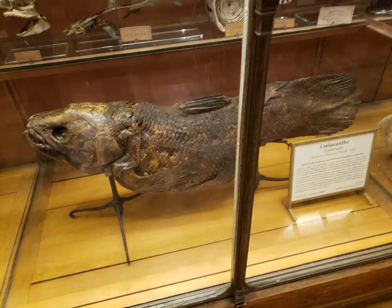And then this one happens to be really special. This is a coelacanth. Now, coelacanth was supposed to be extinct 60 million years ago. We have fossils of coelacanths with the dinosaurs. This happens to be a preserved one that was caught off the coast of Madagascar in the 1930s. This was the first time that they had found these in the actual ocean.